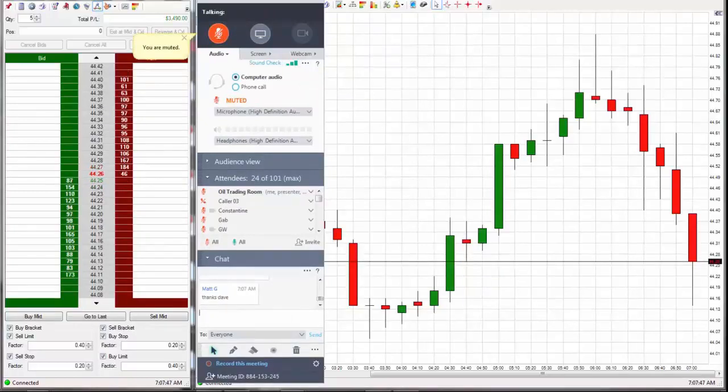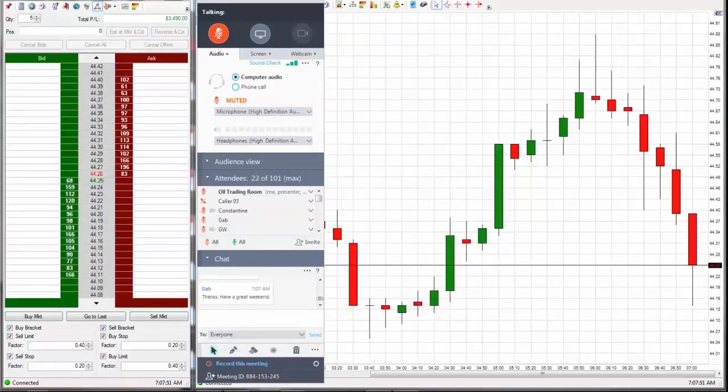Okay, I am done with the trading in the trading room. We hit 40 ticks today. Good solid trade. I could have hit more. I got out at 28. It went all the way down. I was going to go for 50. I would have got out at the 18 right there. So I would have made my 50 tick exit.